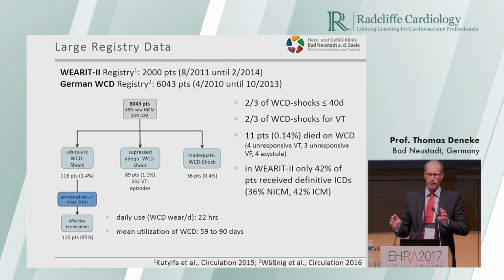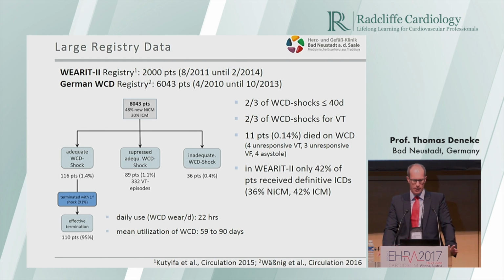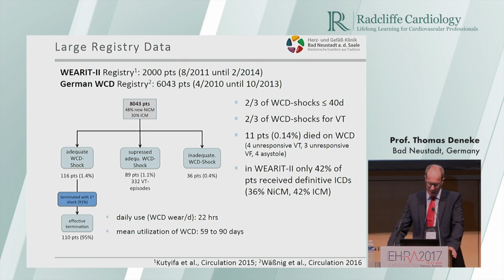I have just summarized all this data to show you something about the efficacy of the wearable defibrillator. So it's in total over 8,000 patients, mostly, again, newly diagnosed non-ischemic cardiomyopathy or ischemic cardiomyopathy within the specific time frames. And out of these 8,000 patients, there were 1.4% of patients who received an adequate shock by the vest. 91% of these shocks initially terminated the ventricular arrhythmia, so in total, effective termination of ventricular arrhythmia was done in 95% of all patients, so highly effective on the one side.